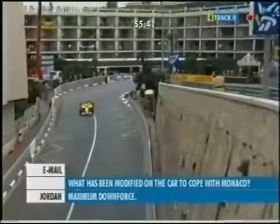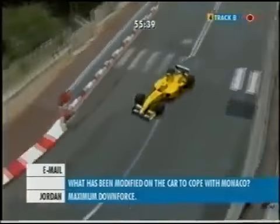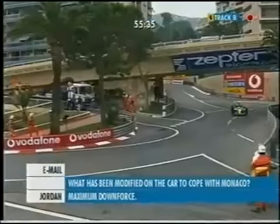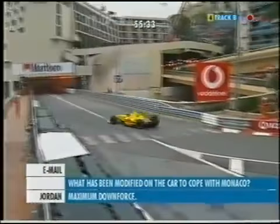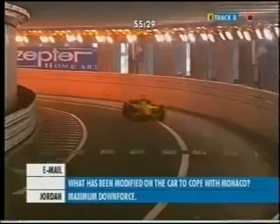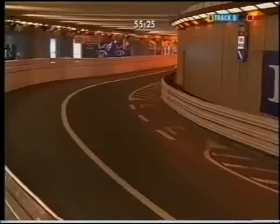It's a huge opportunity for the teams to get a very close look at the opponent's machinery, but it's difficult working conditions for the mechanics, and a dangerous area too. So they have to be on their toes pretty much as the drivers have to be when they're on track, because the mechanics could very easily be hit by a car coming down this pit lane.